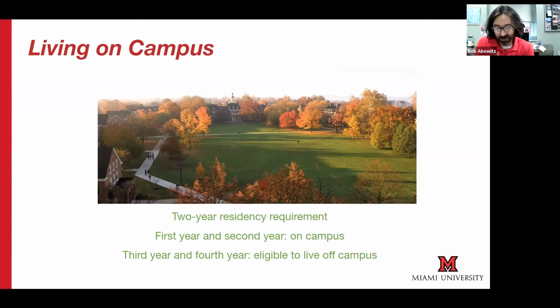Most buildings have between 100 and 300 residents. So there are some universities in the United States where there are huge towers and there are 800 or 1,000 people in them. And we don't have any of those. We have smaller facilities, which helps us build community. And most of them are arranged around a quad like this picture you see in the middle of the screen.